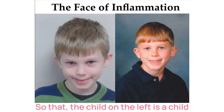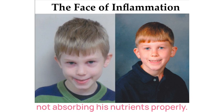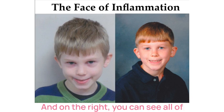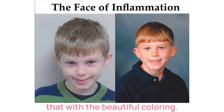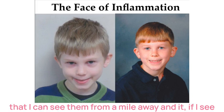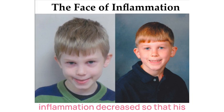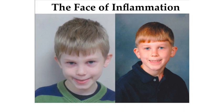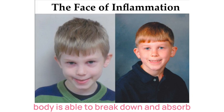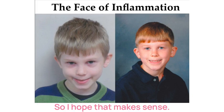So the child on the left is a child who, to me, his gut is inflamed. He's not absorbing his nutrients properly. And on the right, you can see all of that with the beautiful coloring. It's a good example, and these are the kids that I can see from a mile away, and if I see them out in public, it takes every ounce of self-control I have not to go talk to the parents about it. But that's where we have to get his gut inflammation decreased so that his body is able to break down and absorb his nutrients effectively and efficiently. So I hope that makes sense.